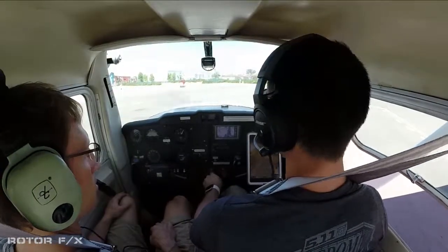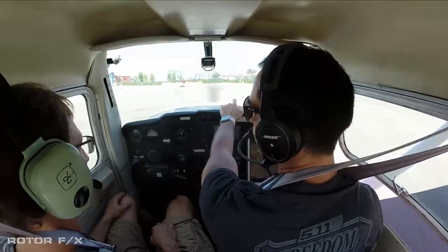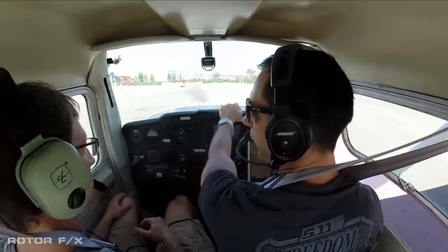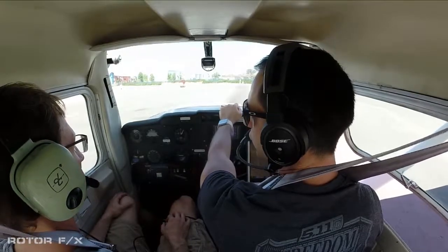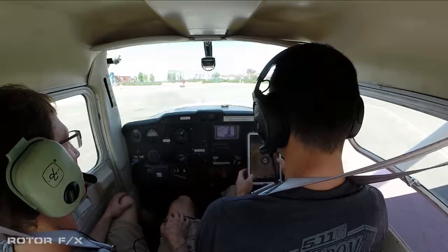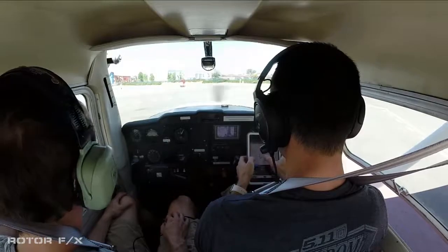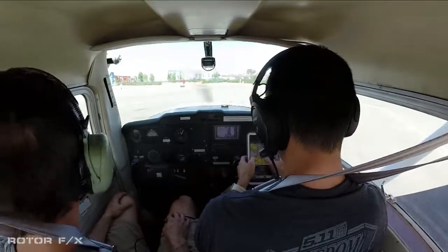Alright, so what we're gonna do, we're gonna taxi there, we're gonna request our permission to go left downwind departure for Newhall Pass, and then we're going to do the same thing. This goes to the southeast.